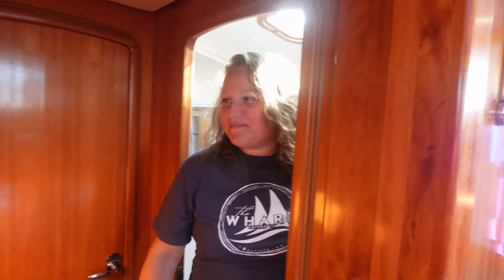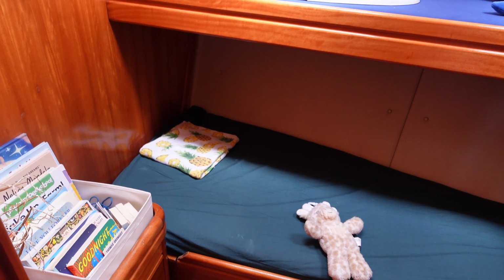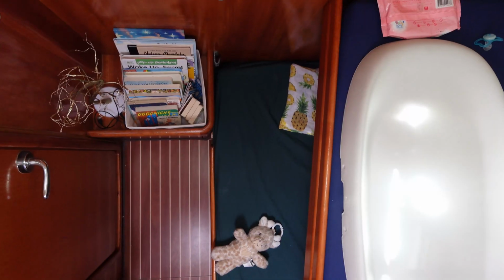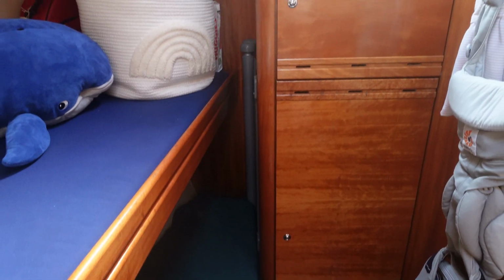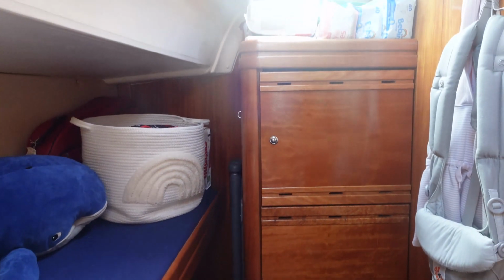Across from the bathroom is Luna's room. There are 2 bunk beds in there. The bottom we use as her bed, which we enclose with a retractable baby gate, and the top bunk is used for her change station and some storage. There's also 2 wonderful hatches in the top that bring in lots of ventilation and light for her, as well as a large hanging locker to store all of her clothes and toys. And at the very front of the boat is our cabin.